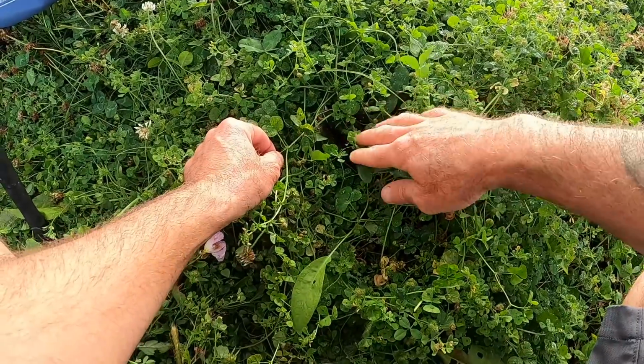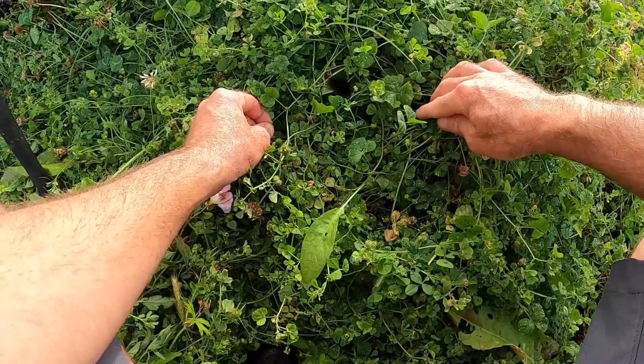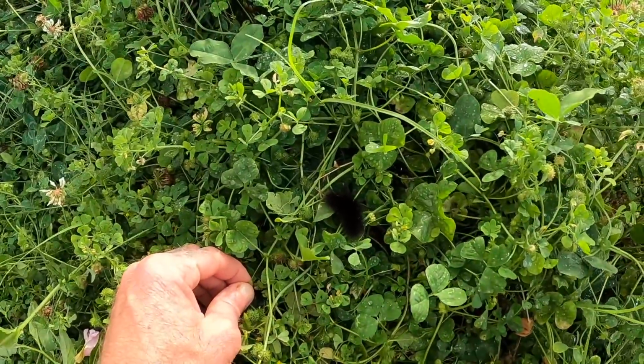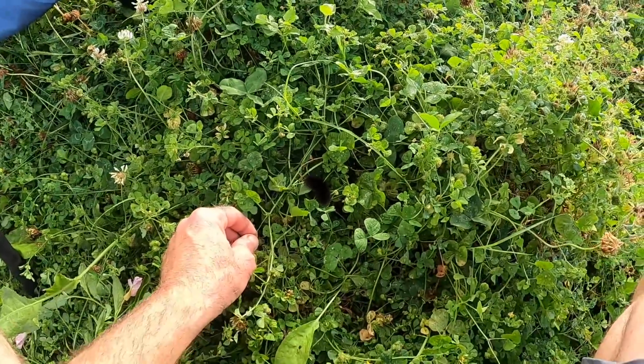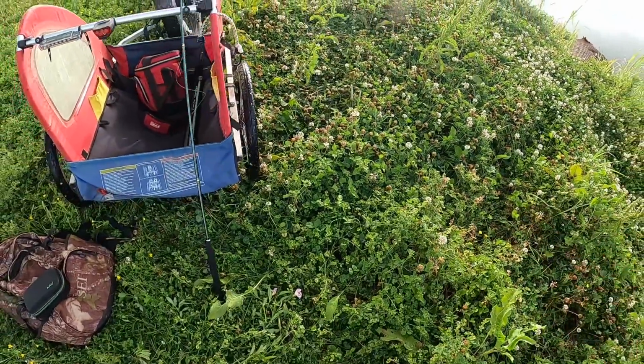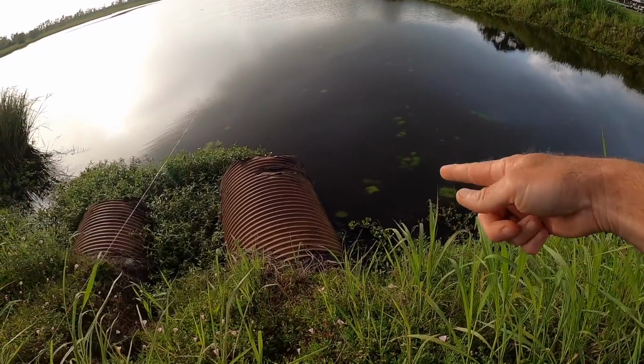Look at this. If we're not careful, we could get stung. I'm not sure if that is the stinging type, but you guys see it down there? There are quite a few stinging caterpillars that show up down here. We'll just play it safe. I already see fish. I see a bass coming up underneath this culvert.